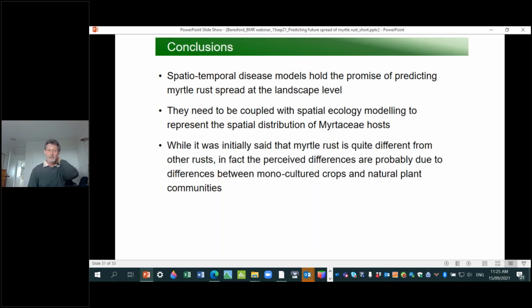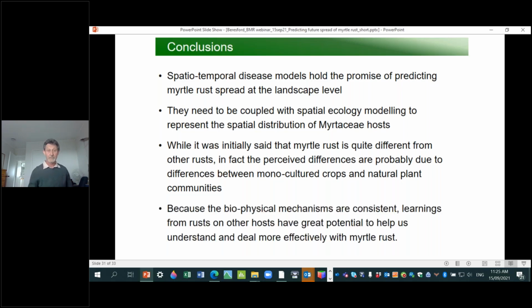hosts. While it was initially said that Myrtle Rust is quite different from other rusts, in fact the perceived differences are probably due to differences between monocultured crops and natural plant communities. Because the biophysical mechanisms are consistent, learnings from rusts on other hosts have a great potential to help us understand and deal more effectively with Myrtle Rust.